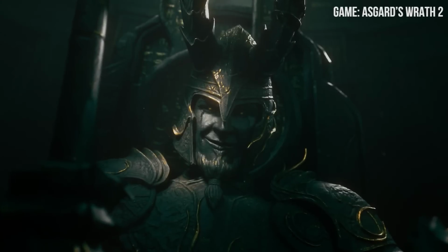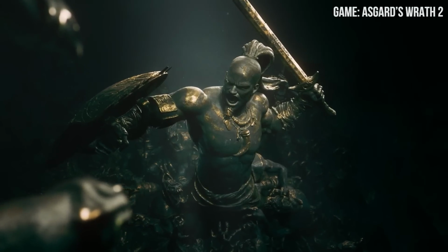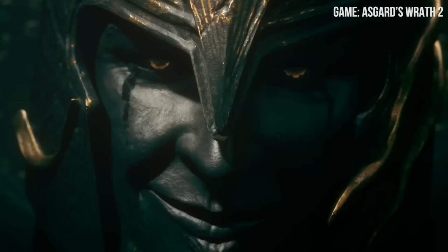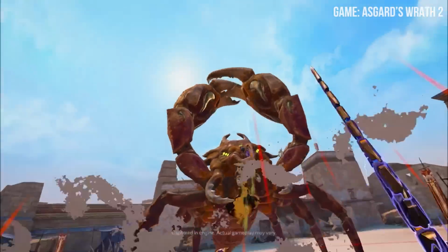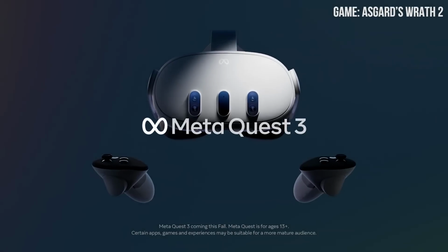This is exciting news not just for us gamers, but also for developers. More resources mean they can design more ambitious games. A case in point, Asgard's Wrath 2. This game was ahead of its time when it was released, and its scale and depth meant it was previously only feasible on PCVR. The idea of such an ambitious game landing on standalone VR is genuinely awesome.